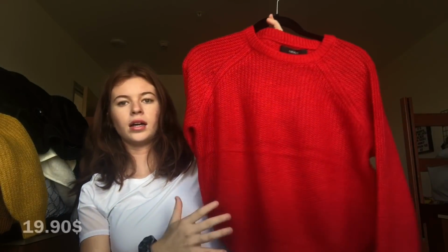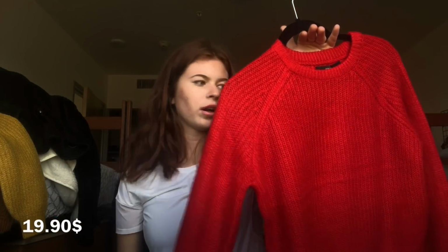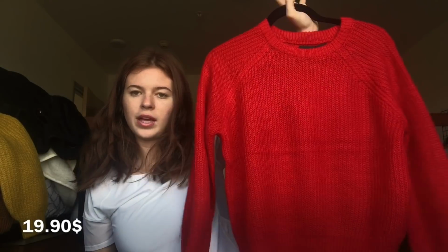The next thing I got is this red plain sweater, see-through actually, and I didn't know that when I ordered it, but it just looks like this, and it's warm. And I got this like patterned pants and fall skirt.